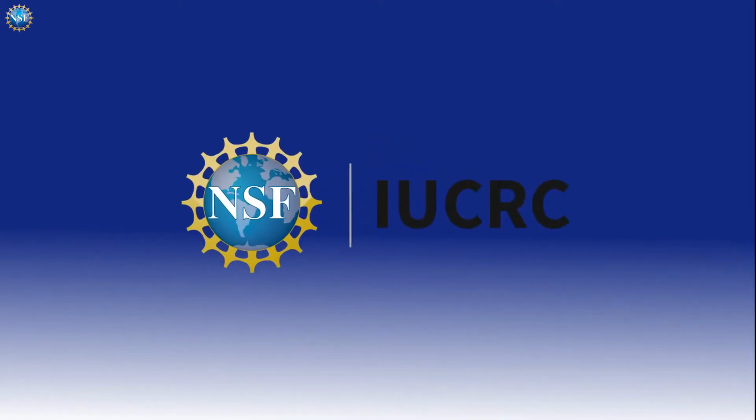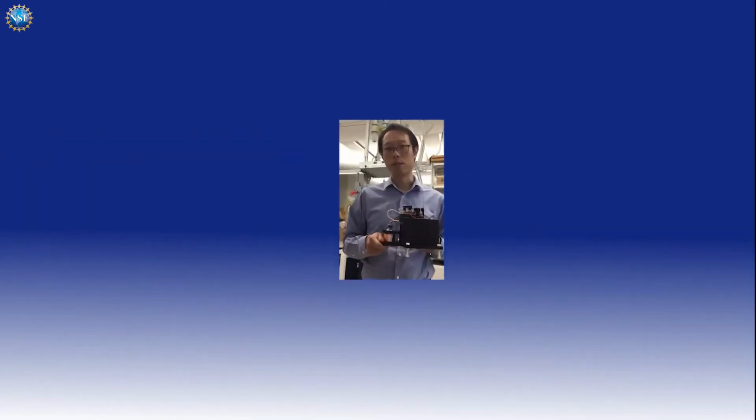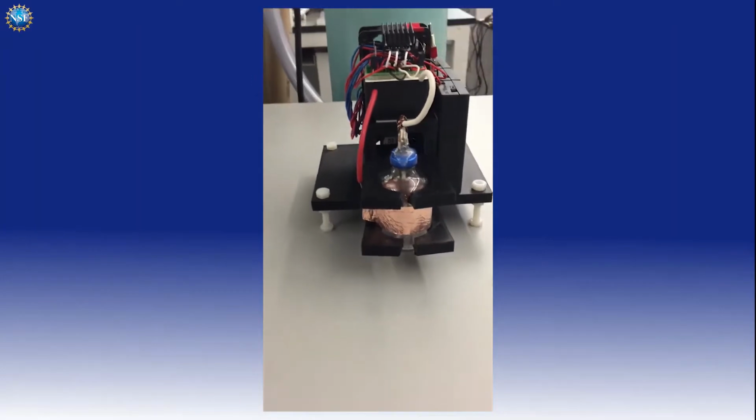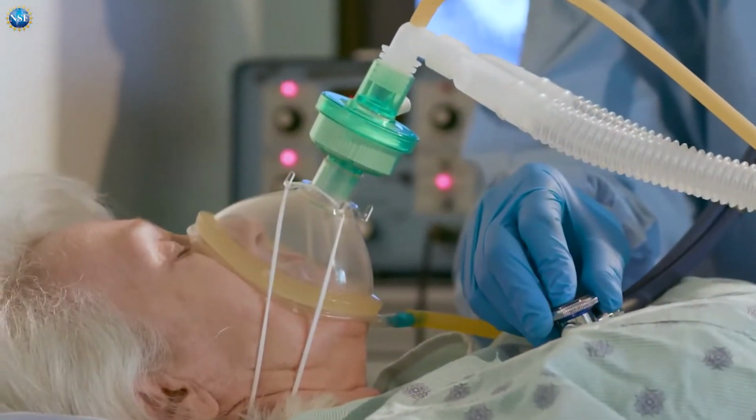Now he's joined forces with colleagues at one of the National Science Foundation's Industry University Cooperative Research Centers. The new team, armed with an NSF Rapid Grant, hopes to develop a plasma brush to help medical providers quickly and easily sterilize masks and other equipment for reuse.